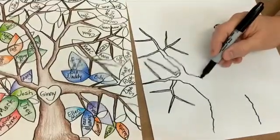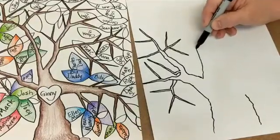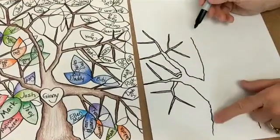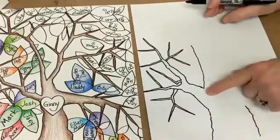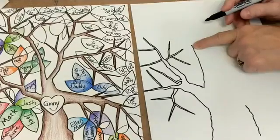So this limb came back to the tree trunk. I'm going to bring my tree trunk up some more. I think I'll get above this whole conglomeration of limbs here. So this is my tree trunk coming up this side. And I could break some more limbs off this way.